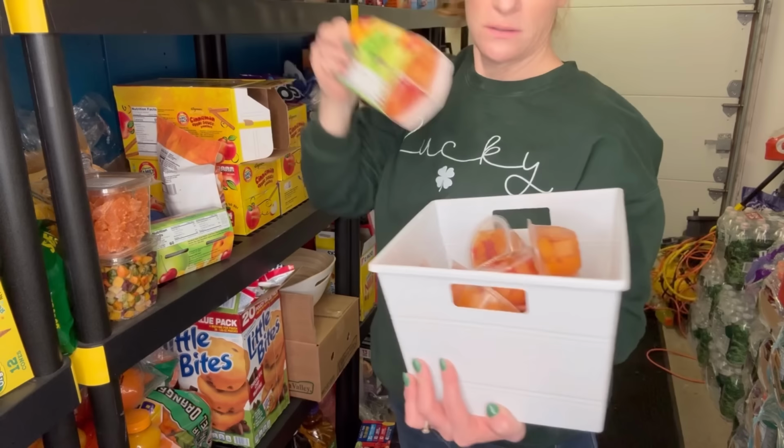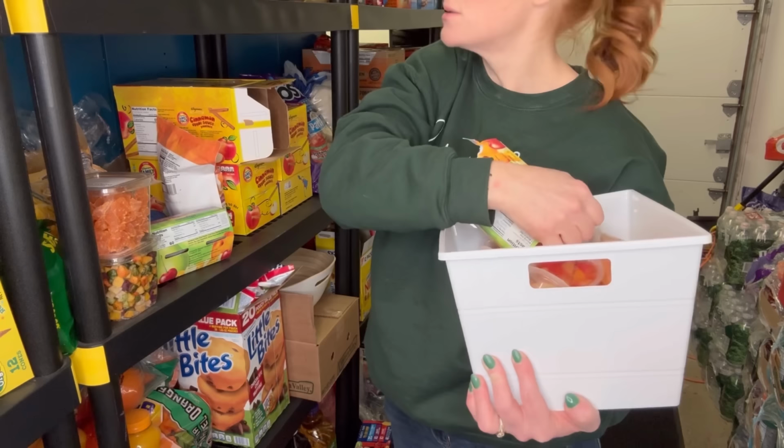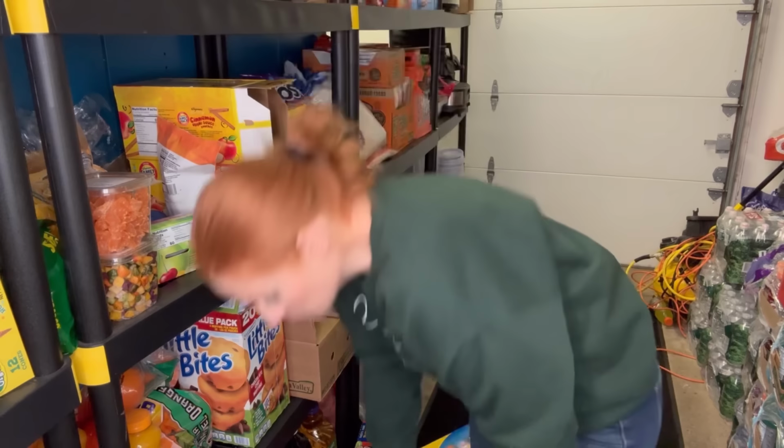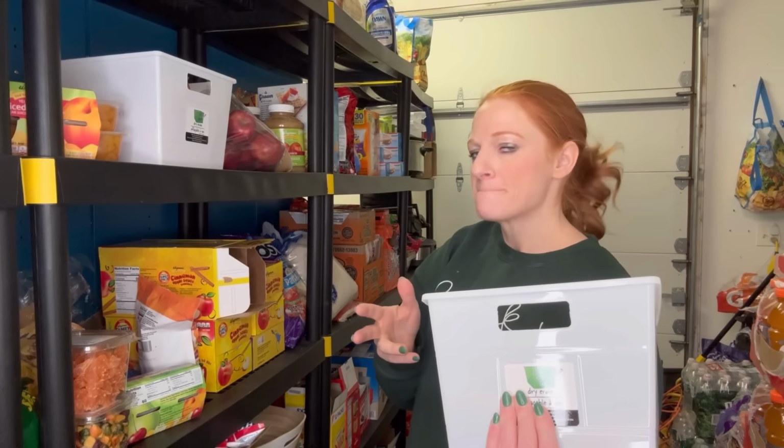Actually, maybe they have muffin bites. I didn't even look. Does the Dollar Tree have muffin bites? Nah, that doesn't seem like something they would have. Anyways, you dry erase on them what's in there. So then I'll have a shelf of these with all the different fruit cup stuff. That's the plan.